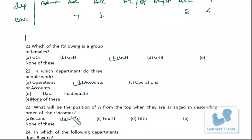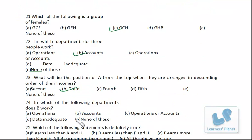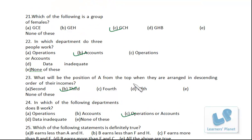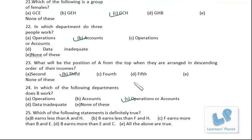In which of the following departments does B work? B works in accounts or operations. Which of the following statements is necessarily, definitely true? B earns less than A and H. That is definitely true. No need to check further. So I hope this set is clear to you.